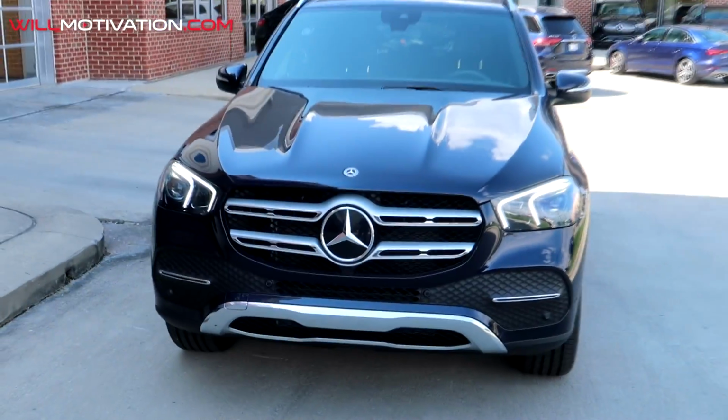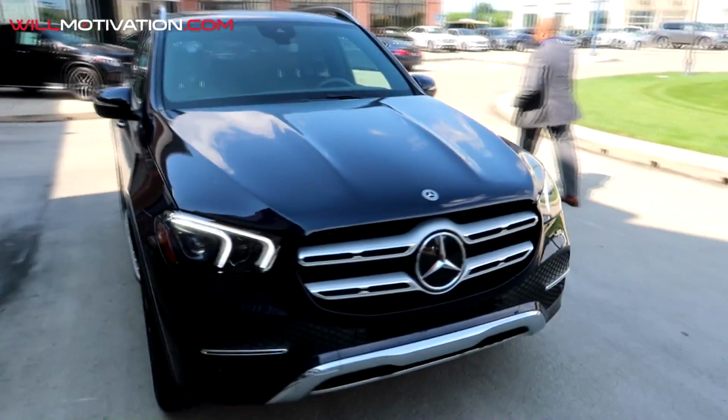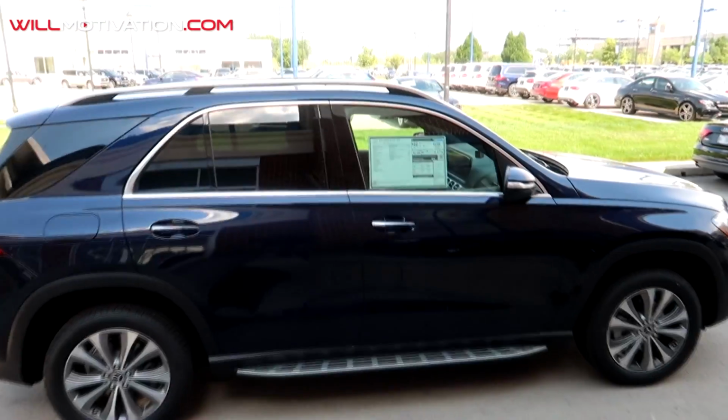Yeah, I love this. I love the exterior on this GLE, man. It's real sporty. For those of you guys in the market for an SUV, I don't think you'll be disappointed with the exterior styling. So there it is. Now let's take a quick look at the interior.